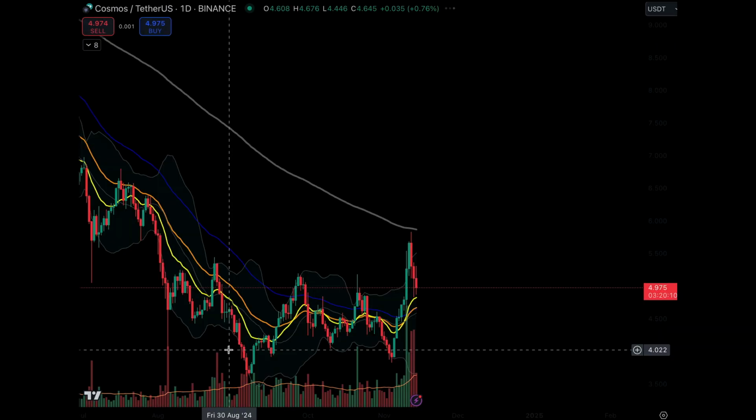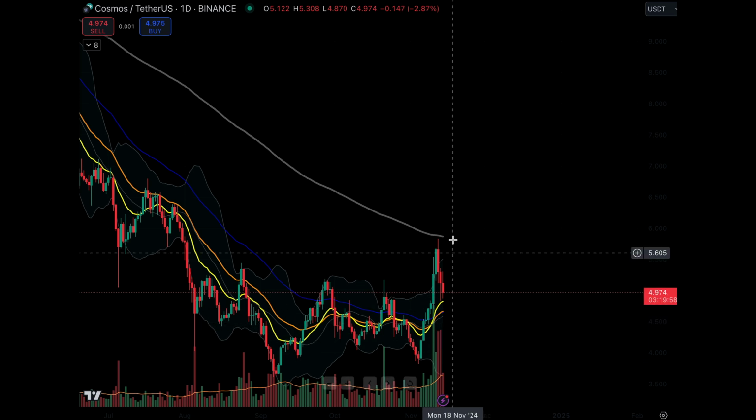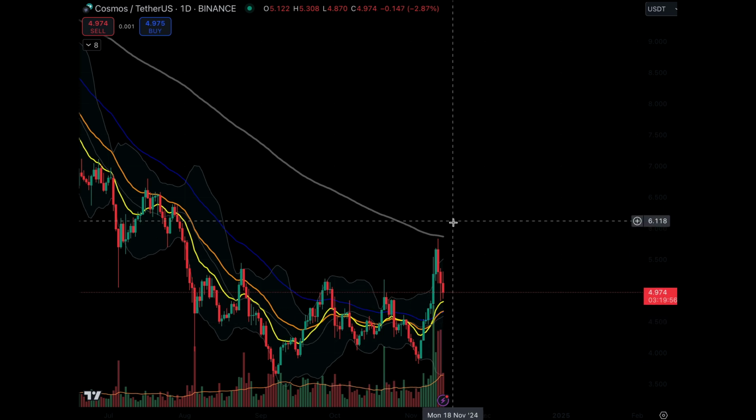Okay, this is not financial advice, but it looks like for Cosmos we can have, let's go to the daily. Yeah, it looks like we can have a reaction from this moving average, and of course you have to be careful, so the position sizing is essential, because sometimes it just goes down and stops people before it goes in the direction that people want.